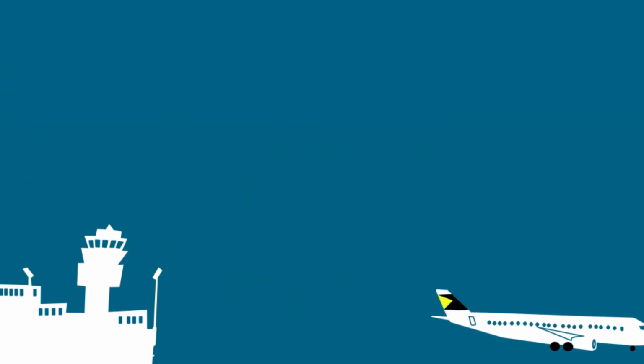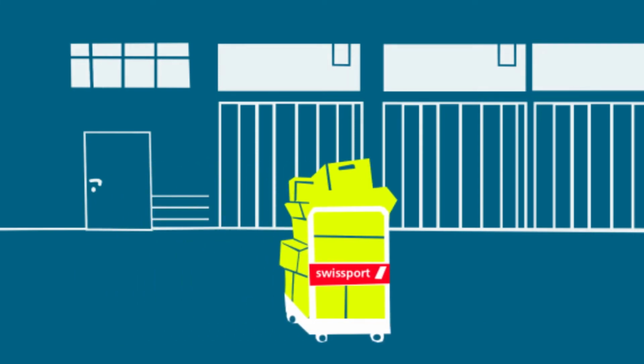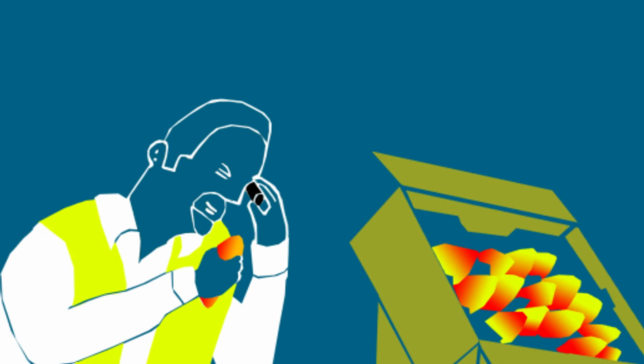Every day, passengers arrive at Zurich Airport. In addition to the many people, there are also dangerous plant pests that have hitched a lift on imported plant products. Such consignments are inspected by the Swiss Federal Plant Protection Agency, whose job is to prevent particularly dangerous plant pests from entering Switzerland. I'll show you an example.